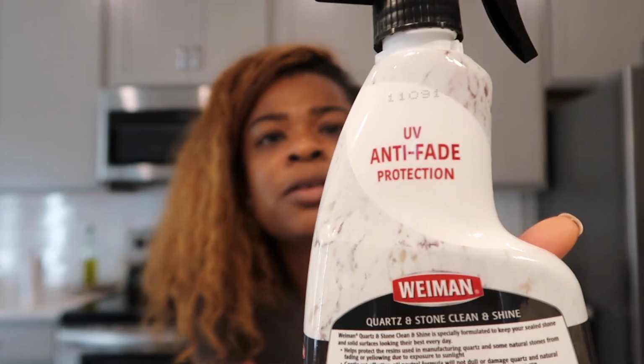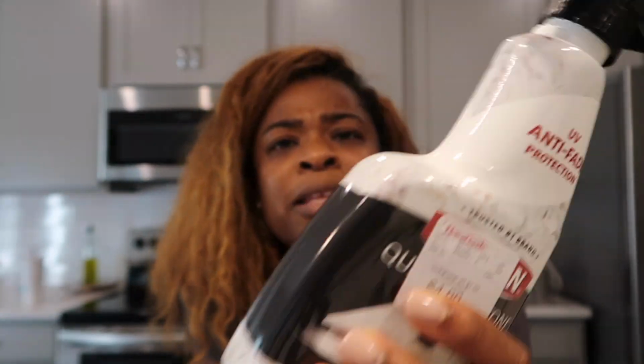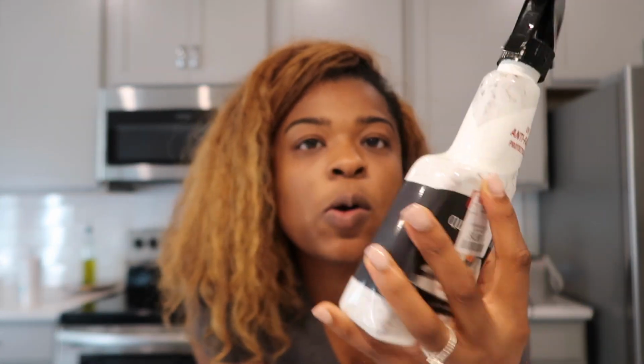So I got this cleaner, which is Weiman, I think, is that how you pronounce it? Weiman? I don't really know, it's in the back. Weiman, I think that's it. But anyway, this is a pretty popular brand. They sell it in Target and Walmart, and I actually used to buy this brand to clean my fridge because it was stainless steel in my apartment. So I typically like their products. I have not tried this, so I'll let you guys know how I feel about it.